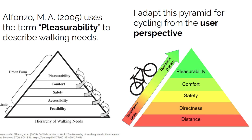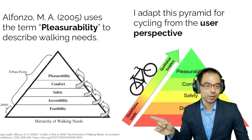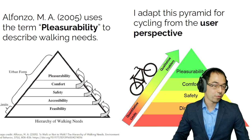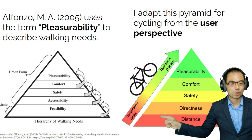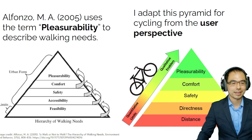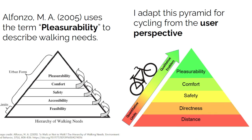So let's wrap this up by returning to this pyramid. We have the Maslow hierarchy of needs, where we started, and then Alfonso adapted this to walking needs. He conceptualized this as limits on the bottom versus urban form on the top. And then I was playing with this idea that you go from quantitative limits to qualitative enablers. If something is 50 kilometers away, it's hard to make the argument that you'll cycle there. If the bike path is 50% longer than the similar driving route, it's hard to convince people to ride there.